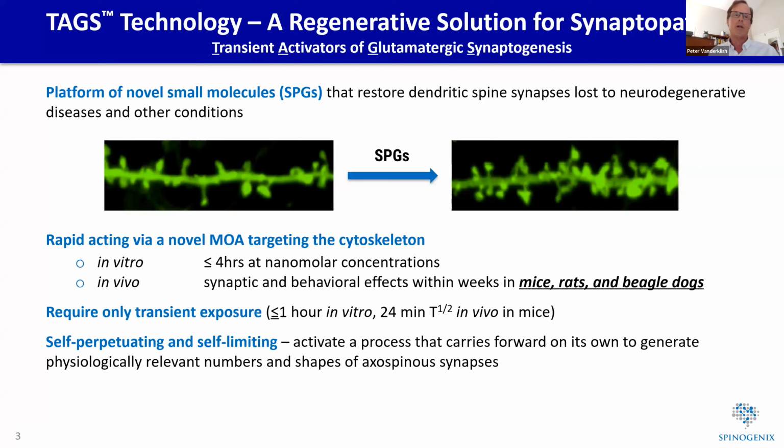The SPGs have a lot of remarkable properties as a pharmacology. They're rapid acting via a novel mechanism of action targeting the cytoskeleton. We see new spines within 4 hours or less when we treat with low nanomolar concentrations of drugs. In vivo, we see synaptic and behavioral improvements within weeks in mice, rats, and beagle dogs, 3 species. Remarkably, they require only transient exposure, which prompted the acronym TAGS, transient activators of glutamatergic synaptogenesis.